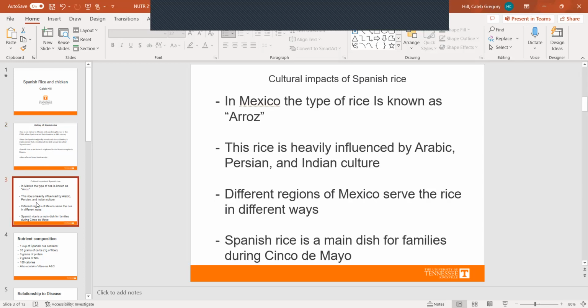And so the cultural impacts of Spanish rice in Mexico, the type of rice is known as arroz. This rice is heavily influenced by Arabic, Persian, and Indian culture. Different regions of Mexico serve the rice in different ways. Spanish rice is a main dish for families during the Cinco de Mayo.